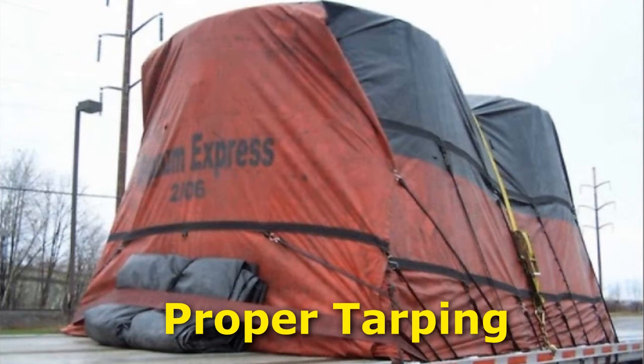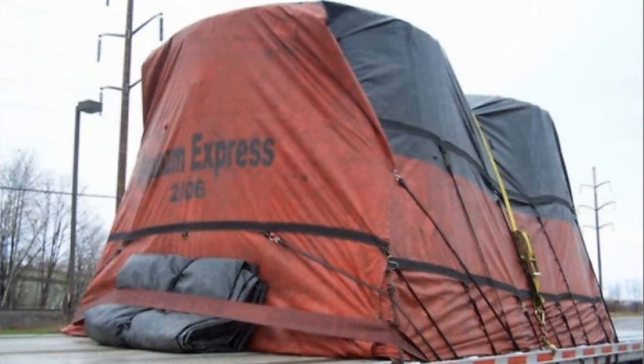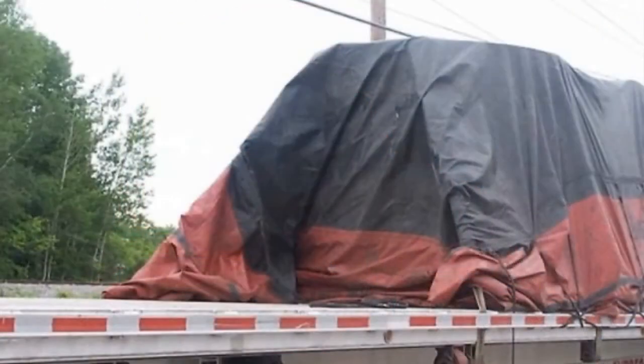The tarp has been evenly placed over the coils and pulled tight with bungee straps. This reduces the amount of flapping the tarp may develop while in transit. Additionally, you can see that the unused tarp was secured in front of the coils. When a load has been tarped this well, it reflects on the professionalism of our company in a very positive way. Here is the second photo.